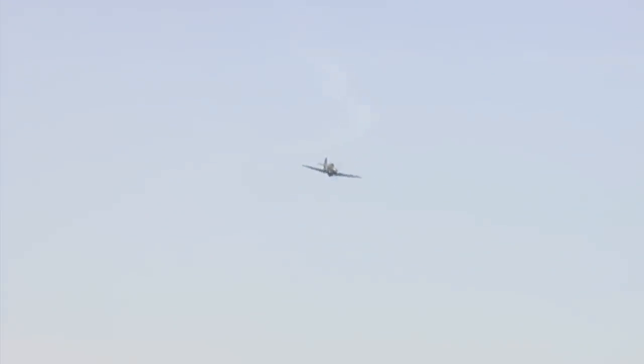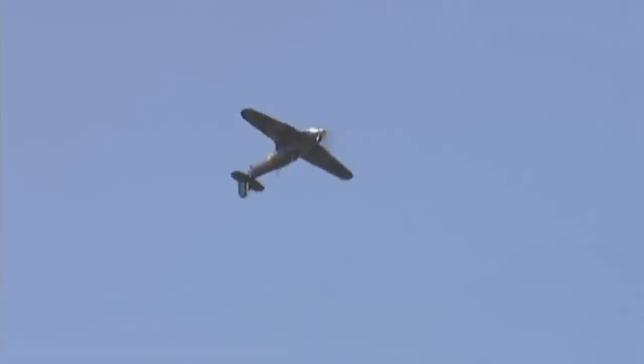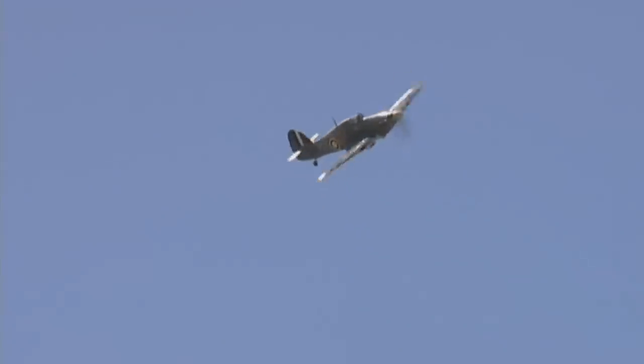After the battle, the Hurricane went on to prove itself as a night fighter during the Blitz of 1941. They were also used heavily in every overseas theatre of war, from the hot and dusty deserts of North Africa to the steamy jungles of India and Burma.